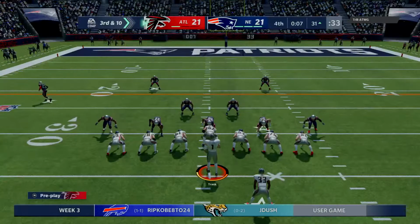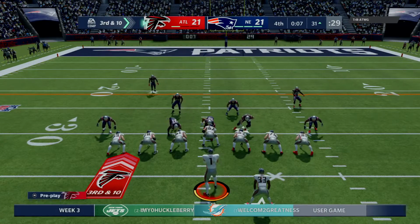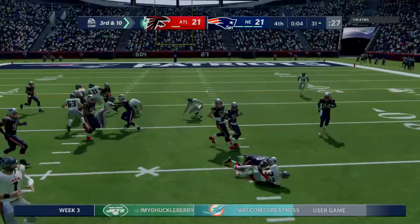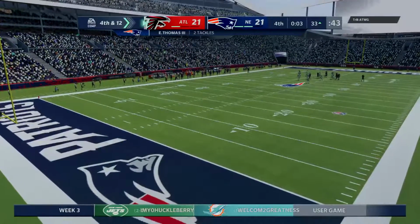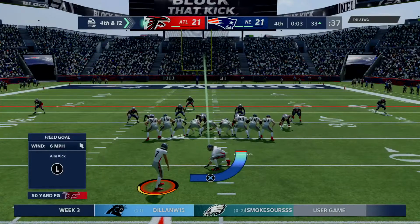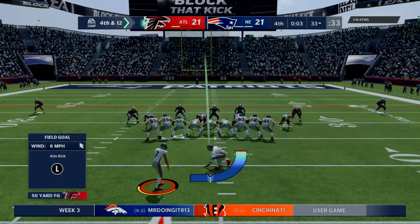An important play right here, 3rd and 10. And I would expect pressure here. On 3rd down, here's Jones. And he went nowhere. Well, he went backwards, back to the 33. And a timeout comes in. The whistle's blown with 3 seconds remaining. Younghoe Koo on for the field goal. A 50-yard attempt.